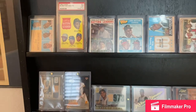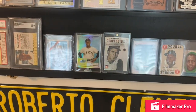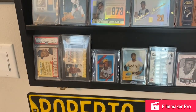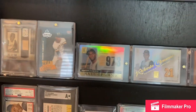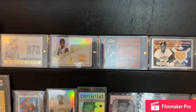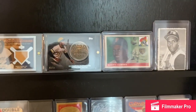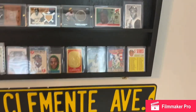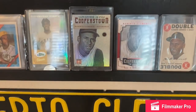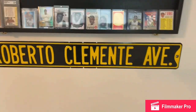Now, those are my vintage. Got some vintage oddball inserts and food issues. Now, as you can see, I also have relic cards. These are from the early 2000s, which I would consider modern cards. And those are super new, which would probably be considered ultra modern. But those are more like the manufactured relics. This, I guess technically a manufactured relic, is a ruby, and I believe that's low numbered to like 20.